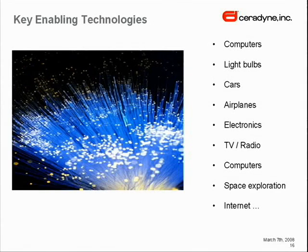Now, ceramics are key enabling technologies for pretty much everything around us today. I think of them as the unsung hero of the materials world because not too many people know what they are, take them for granted, or don't realize just what they do. But one of the biggest ceramics out there are refractories that enable furnaces to run at higher temperatures. Without them, you couldn't make fiber optics. Without that, there'd be no internet. And I think we all hold that very near and dear to our hearts.